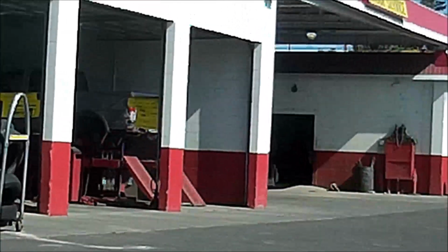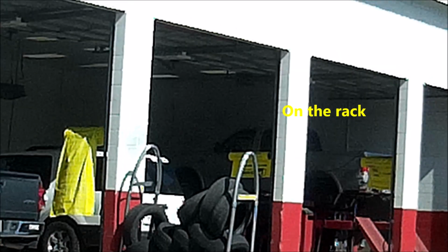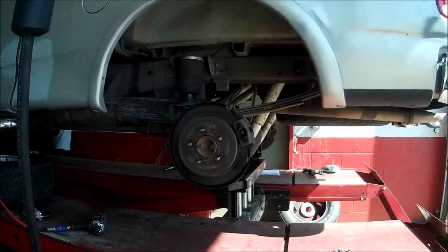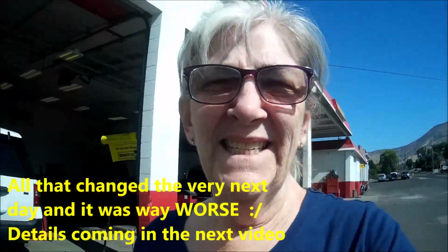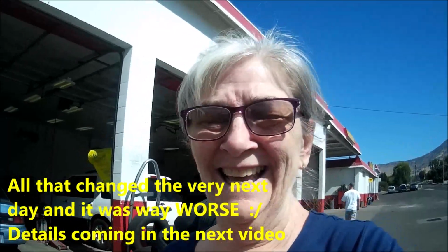I don't know if you can see, but I got her on the rack. Well, it's not as bad news as I thought it was. It is a differential in the rear. This side's okay. The other side, there's a whole bunch of wiggling in it, and he went over it in detail with me, so I feel pretty confident in what he said.